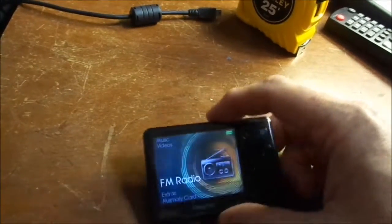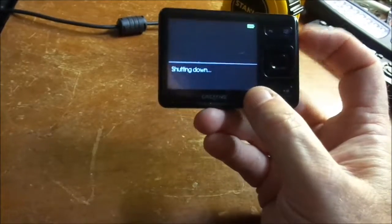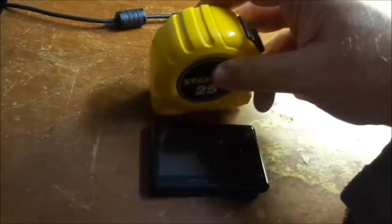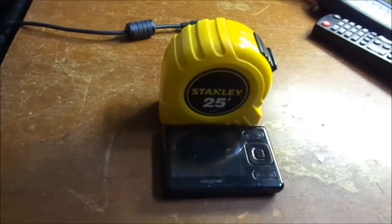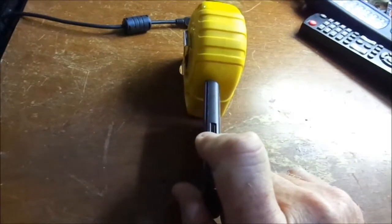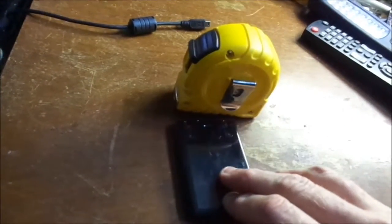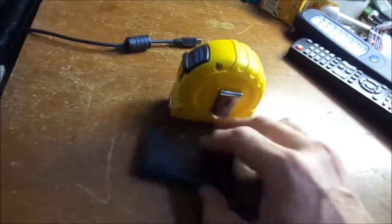And just to give you a comparison, I'm just going to turn this off. Okay, let that shut down. Just to give you a size comparison with my measuring tape, this is how big it is in comparison with the measuring tape. Thickness-wise, you can see it is a lot smaller than my typical measuring tape, but it does the job. It does what I need it to do. See, side by side. It's a great little thing there.